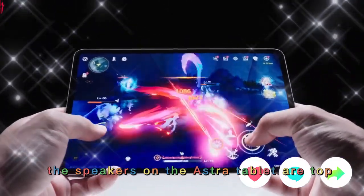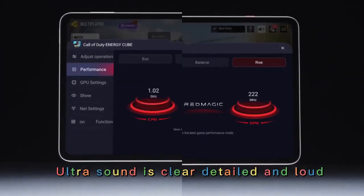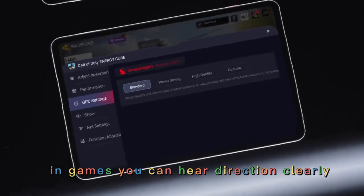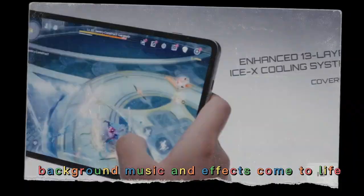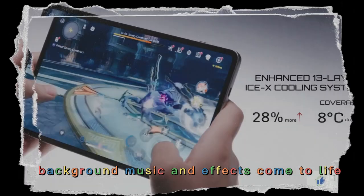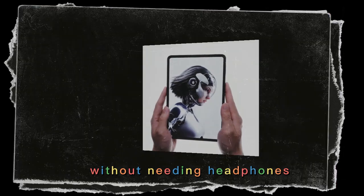The speakers on the Astra tablet are top. You get a quad speaker setup with DTS X Ultra. Sound is clear, detailed, and loud. In games, you can hear direction clearly. Explosions feel immersive. Background music and effects come to life. Watching videos or movies is also enjoyable without needing headphones.